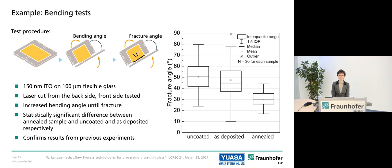You can see there's a significantly lower fracture angle after the annealing, because the annealing step generates defects, and that confirms results from previous experiments. The next step will be to analyze the fatigue behavior of flexible glass.